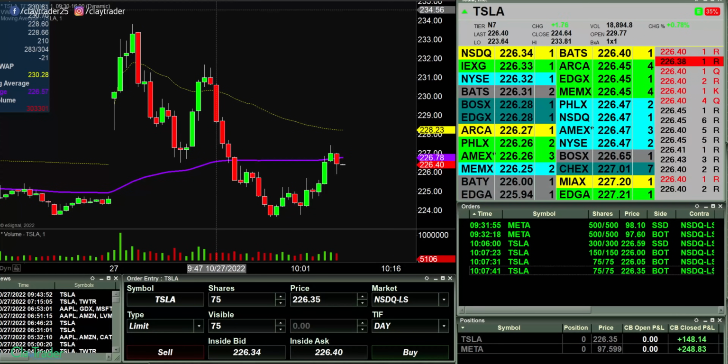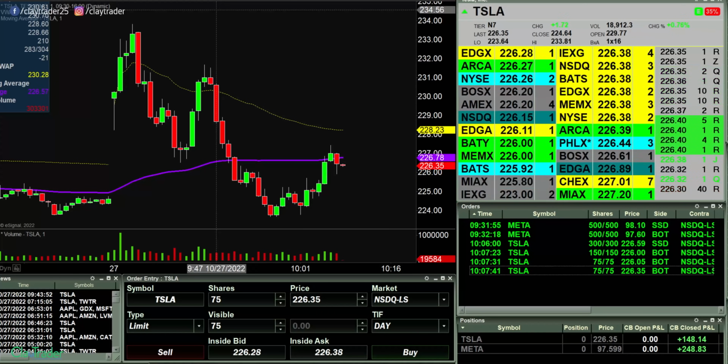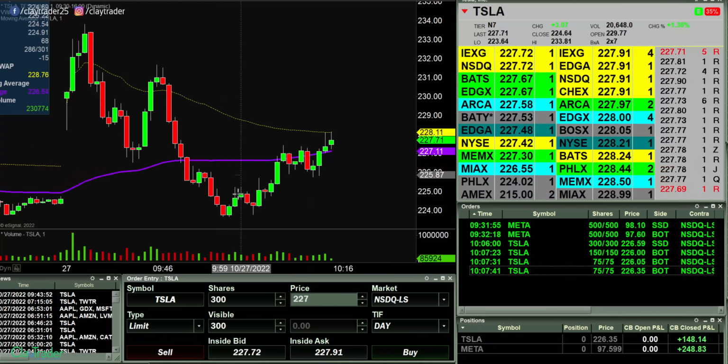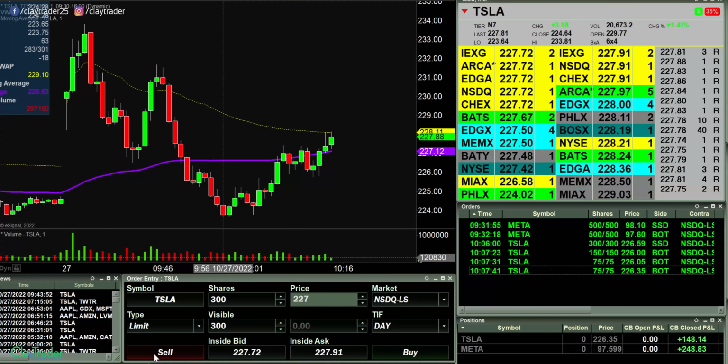Never quite hit where my stop loss was at. So there we go. Another profitable trade there of 150. So now 397. I'll pause and keep looking around. All right, watching 227 here on Tesla, if it wants to come back in a play.